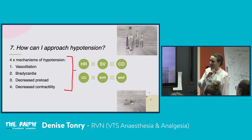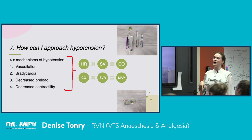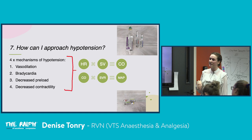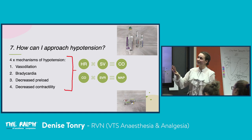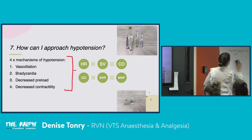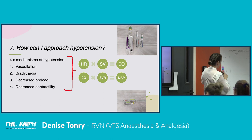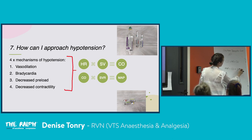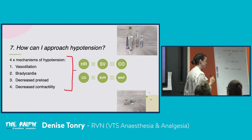There is more. So how can I approach hypotension? There are 4 real mechanisms of hypotension that I'm considering when I have a patient: vasodilation, bradycardia, decreased preload, and decreased contractility. A lot of what we think about when we think about the cardiovascular system are these two equations. We have cardiac output equals heart rate multiplied by stroke volume. And then we have mean arterial pressure equals cardiac output multiplied by systemic vascular resistance.